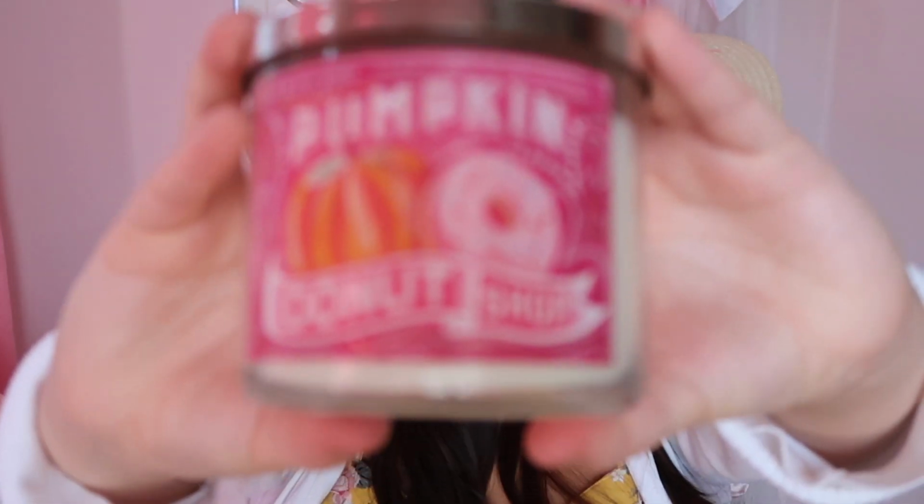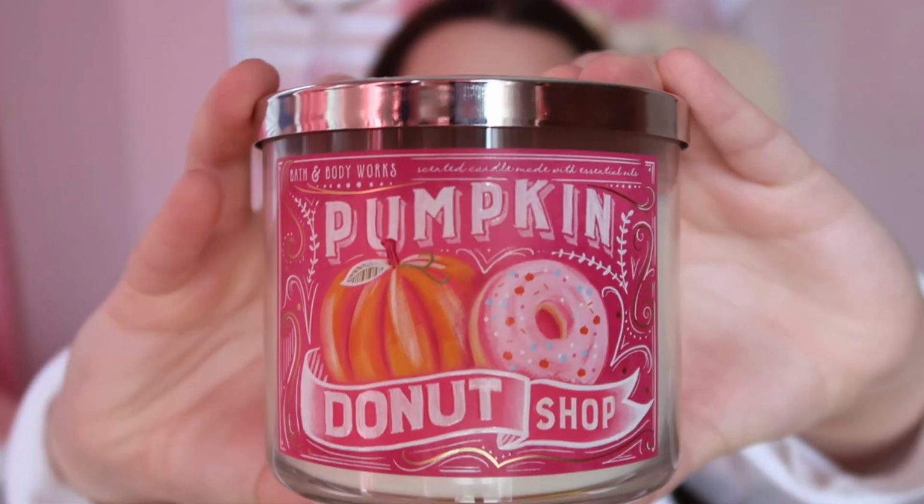So this is it. This is a Pumpkin Donut Shop. You guys, do you not die for this label and this packaging? How cute. This is how I decorate in fall. Pink but still fall. I am in love with this candle. So cute. I had already decided, basically, even if it smelled terrible, that I wanted this packaging because this is the one I want to just have out on my counter because it's so stinking cute.